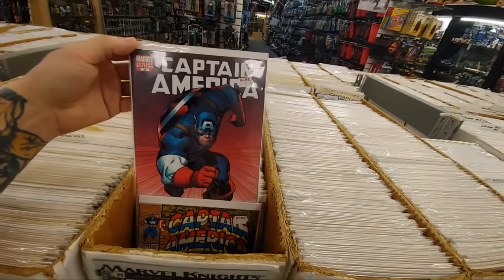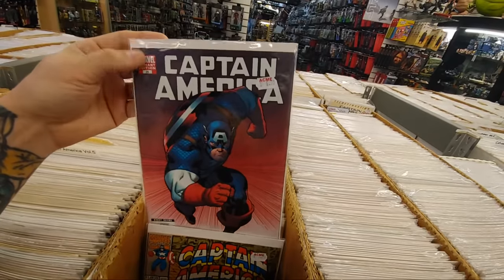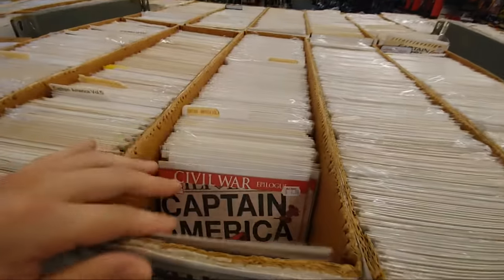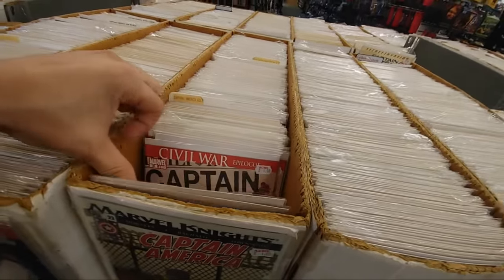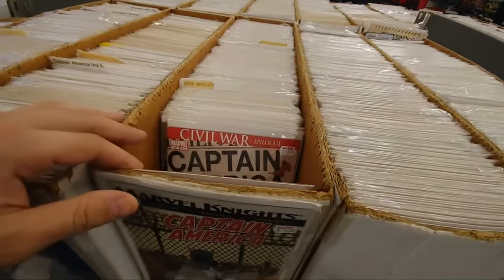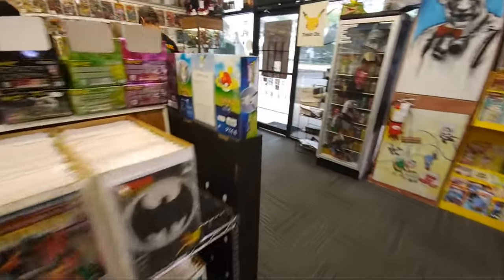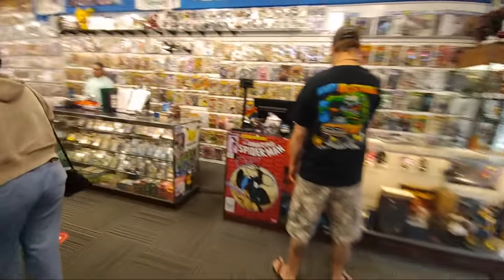Oh, this is cool. That's issue 25, Art Adams variant. Is this the death of Captain America? I think it's the Steve Rogers era, right? Oh yeah, here's the regular one. Yeah, there you go. So that's the regular cover. That's cool. Let's see what they got on the back wall over here. Let's see, anything new.